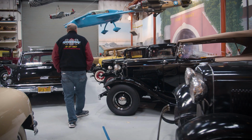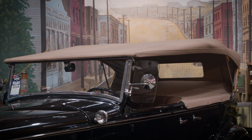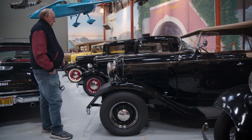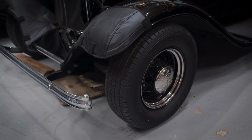This is a '32 Ford Phaeton owned by Jimmy Pfluger out of Hawaii. The car was done by Roy Brizio. Nice '32 three-window Ford coupe, with a small block Chevy.